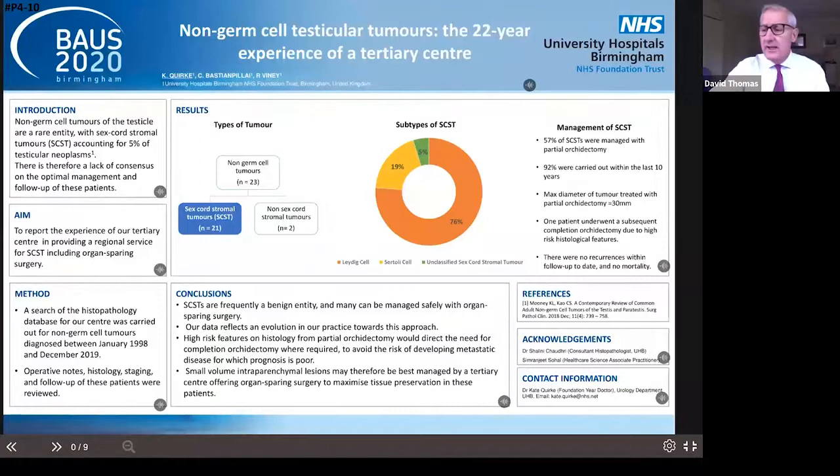benign tumours. Of these tumours, 76% were Leydig, 19% Sertoli, and 5% unclassified. And of that group of patients, 57% underwent partial orchidectomy, so sparing testis tissue, and they report successful outcome with no recurrence and no mortalities. 1 patient had high-risk features on the initial partial orchidectomy and moved on to a total orchidectomy. So this does seem to be a good and a safe option for these benign sex cord stromal tumours.